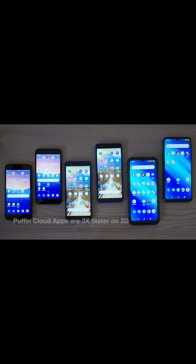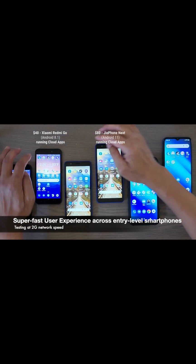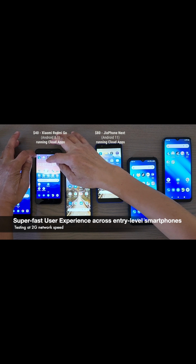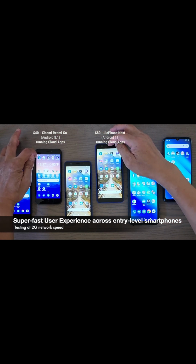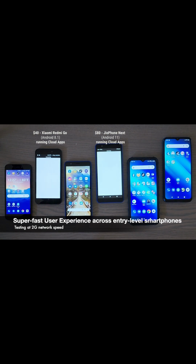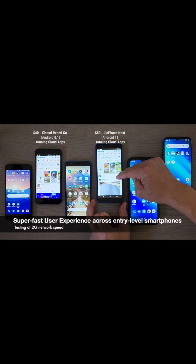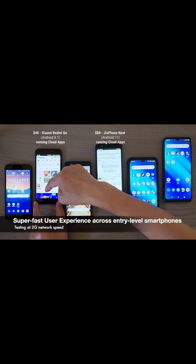Okay, now we would like to show that at 2G speed, the Puffin Cloud app can make it so no matter whether you have a $40 phone, $80 phone, or $100 phone, the performance is almost the same, always the best, because all the computation is done by the Puffin Cloud server in the cloud. So look at the cloud app, Facebook, running on the $40 phone versus the $80 phone. Remember, this is at 2G speed, 300K bps. Both are first time, but even the first time, look at the $40 phone loading very fast. And this is the $80 phone, and now look at the scrolling performance. Very good, very good.